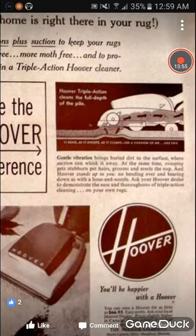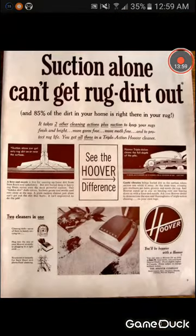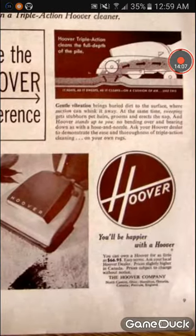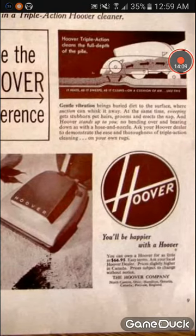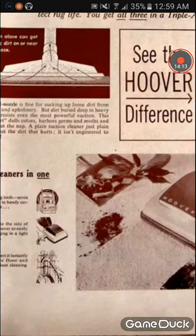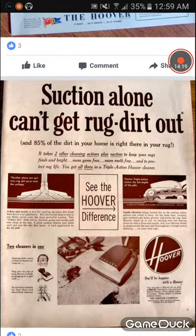Oh, so I'm guessing maybe at this time, they were still going door to door with these machines. But I would guess that they were getting ready to go to retail with these Hoovers instead of door to door.